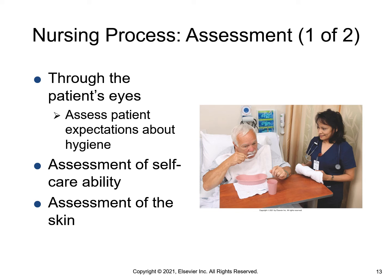You want to perform an assessment of the skin. You note the color, the texture, the thickness, the skin turgor, the temperature, and the hydration status. In a healthy individual, the skin should be smooth, warm, and supple with non-tenting skin turgor. We pay special attention to the presence and condition of any lesions, and we want to note any dryness that would be indicated by flaking, redness, scaling, or cracking.